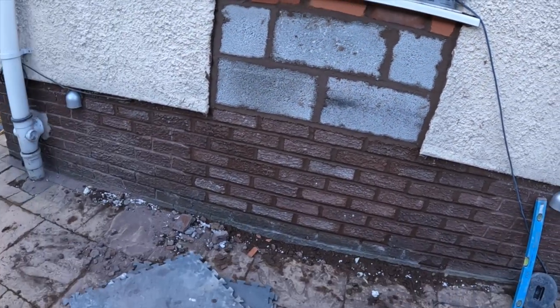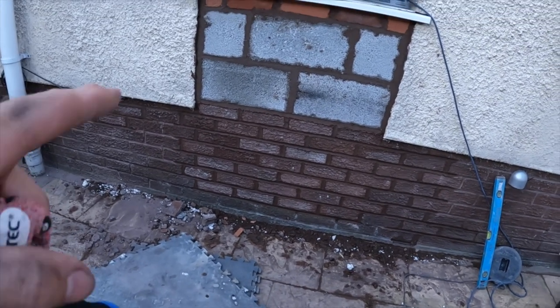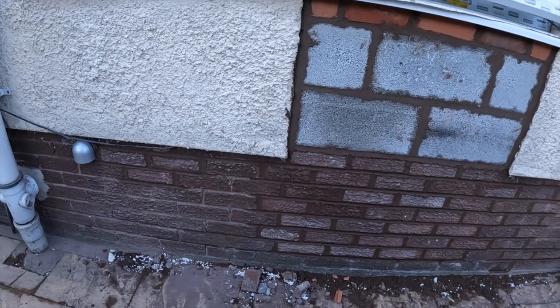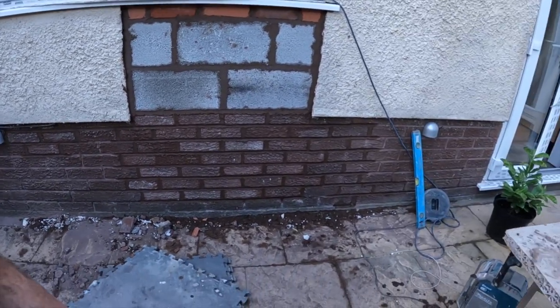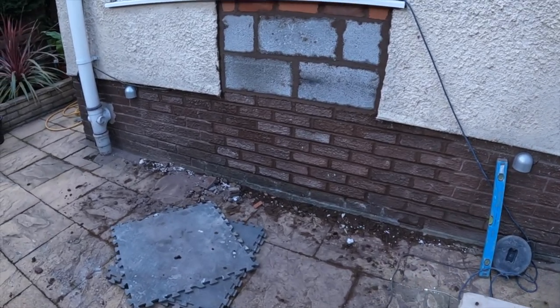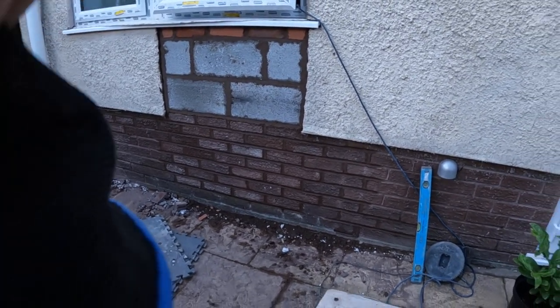So that's all finished. We've got a bit of tidying up to do. Not a bad job with the mortar colour. It's a light brown that, but I've put a bit of black with it, just to darken it down a bit. So tidy this up and head up in there. So let's go make a mess.